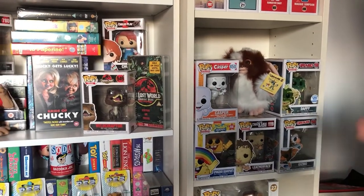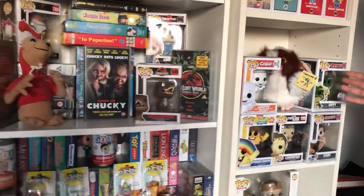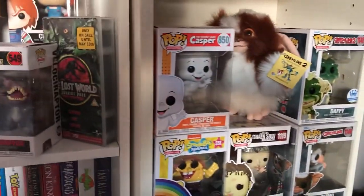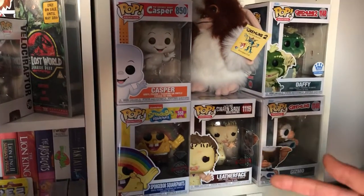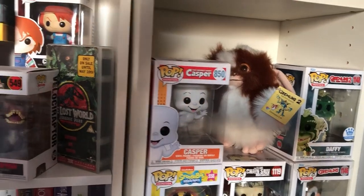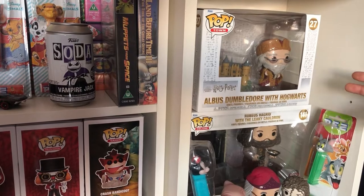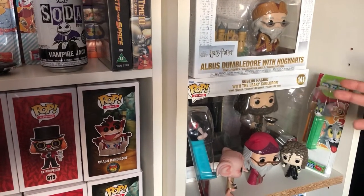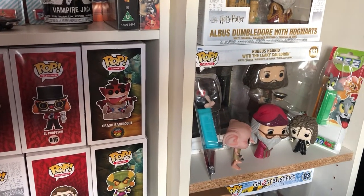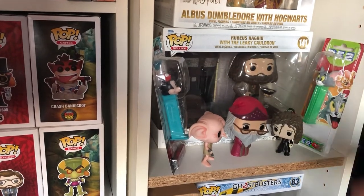it's my favorite shelf, with some of the Gremlins stuff, a few Funko Pops, Leatherface Diamond Edition, SpongeBob, Casper, and as you can see a tagged Gremlins plushie. The next shelf is a Harry Potter one, Albus Dumbledore with Hogwarts and Rubeus Hagrid with the Leaky Cauldron. I love Funko Pops like this, and we have some Pez dispensers as well.